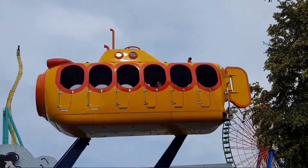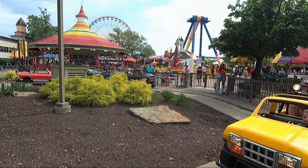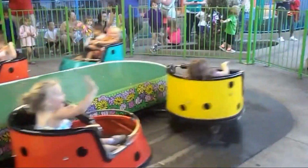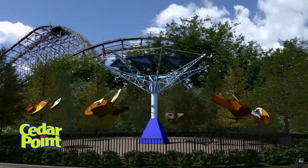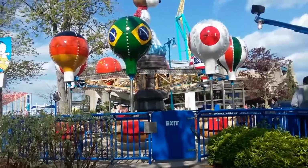Next up, I got the 4x4s. These are just a small version of Cadillac cars. So is the Peanut Road Rally. Linus Beetlebugs, they're fine. And the Lake Erie Eagles I put next. They're more fun to look at than they are to ride. But Top Thrill Dragster is right next to it, so just stare at that.